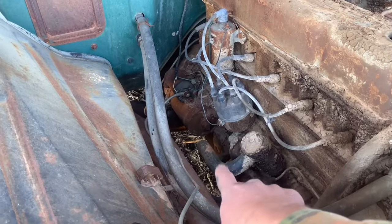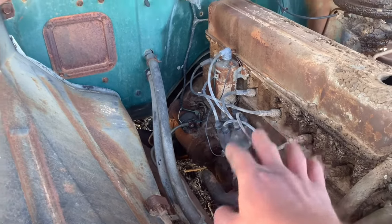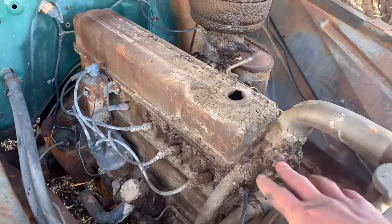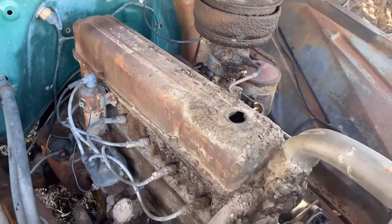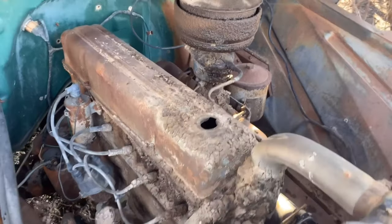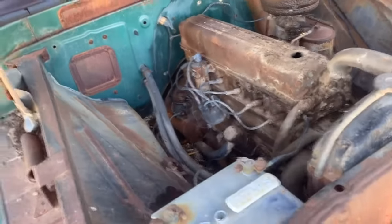We got our crankcase breather. We got our distributor cap, all the plug wires, all the spark plugs are in it. We got some caked on grease and oil right here. The only thing that worried me was this right here. This has been sitting open for, I mean, God knows how long. I'm just going to assume it's been sitting since the 80s. I'm not going to assume someone took that off yesterday. I'm going to assume that's been sitting open for a good long while.